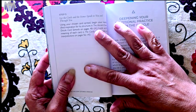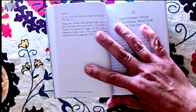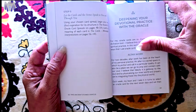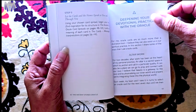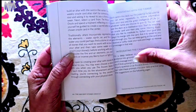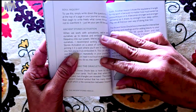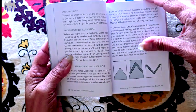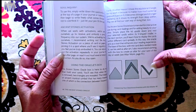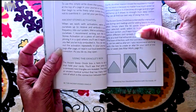Step 5, let the... Sorry, there's something in my eye. Let the cards and the stones speak to you and through you. Depending on your devotional practice with the oracle: altar work, meditating with the cards, integrating the cards' guidance, soul inquiry, ancient stone activation, using the oracle's box. Here you can see the visualization.